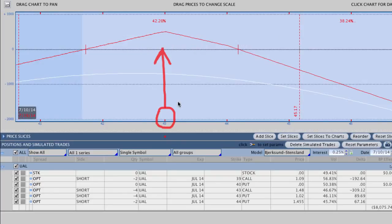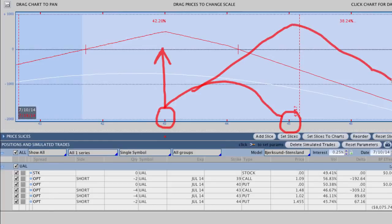So now what we've got to do is try to roll this up to 45 tomorrow if the market continues to move higher or really just stays there, and then recenter this entire strategy again right over that 45 strike so that we have a good opportunity at expiration to make some money. I still really like this trade.